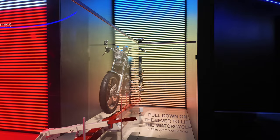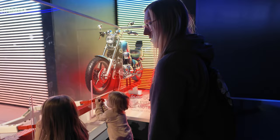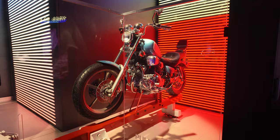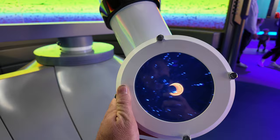See if you guys can lift up this motorcycle. Ready? Push down. Look, it's moving. Go. You're lifting, like you're just lifting it up on a teeter totter. Telescope. I don't think it's real.